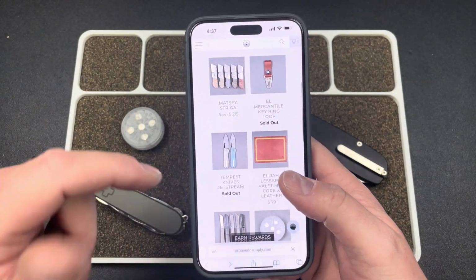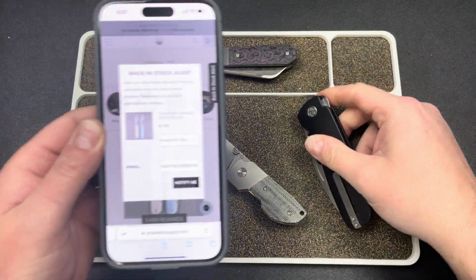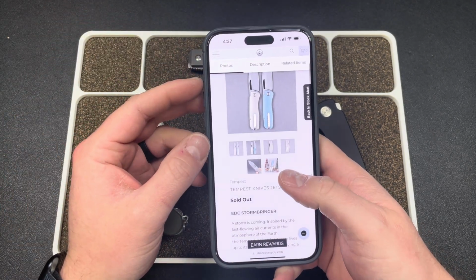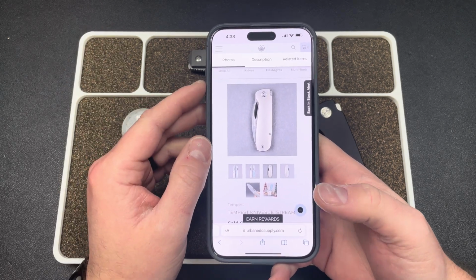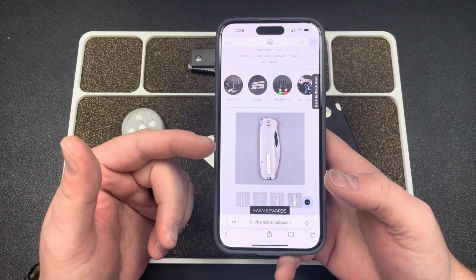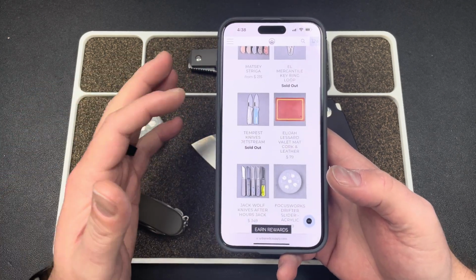We have the Tempest Knives Jetstream. I'll show you that here as well. They don't have this version, but it says sold out already. I'm thinking maybe they just haven't added them to the site yet. So some of this stuff might show up at the drop time. It's just right now it's not there. But it could also be sold out, but that's cool if they are.